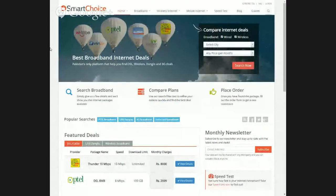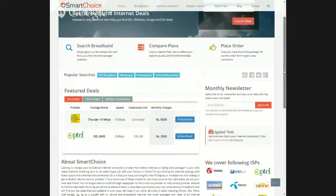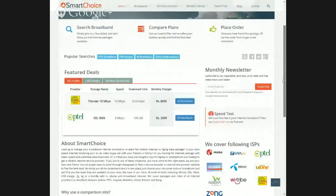Okay, so looking at the page, it looks as if it's a business that provides internet services. It's a fairly simple page with a fairly good design. I mean, I've seen some American companies with pages designed a lot uglier than this.